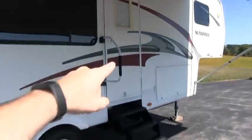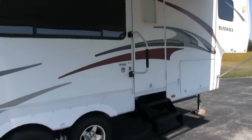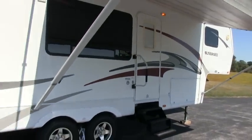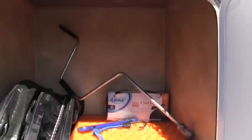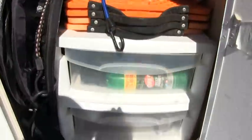You do have about a 20-foot awning. The awning's about due. I noticed little pinholes, and the owner did tell me about it before I even came out. So I'd probably think about looking for a new awning by next year. Grab handle. Definitely a nice feature. Lots of storage. Place to put your tools.